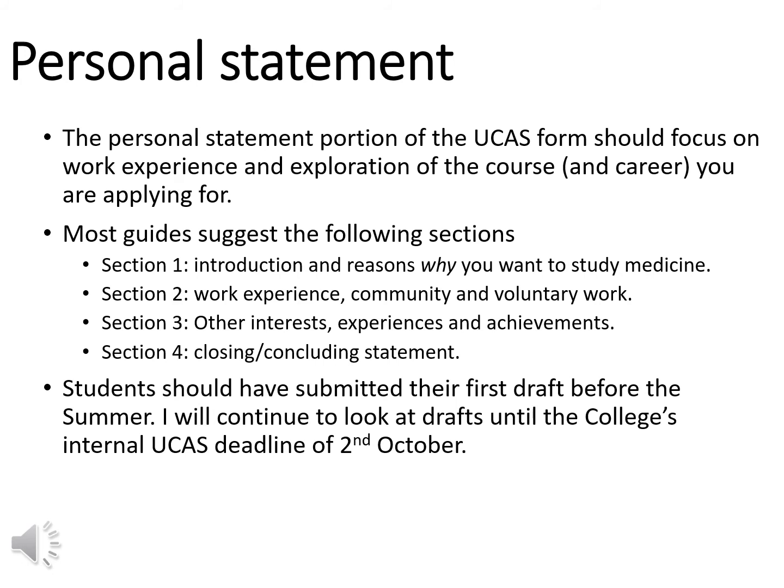So we asked the students to submit a first draft before the summer. This was checked over and feedback was provided to each student on an individual basis. Since returning in September, I've asked all the students to send me personal statements, second drafts, so that I can again read them, check them and provide feedback. And I'll continue looking at drafts and giving that feedback until the college's internal UCAS deadline of the 2nd of October.